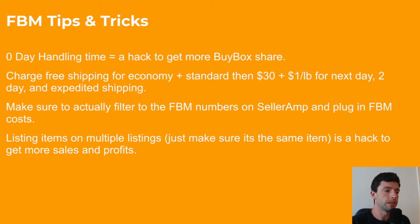Now, FBM tips and tricks. The 0-day handling time in your shipping settings is a hack to get more buy box share. Some people that might have 9 to 5 time constraints will even just do that during like Friday to Sunday. For example, do it as much as you can. It's not necessary. You're obviously going to build your own strategy. However, it can be really helpful in terms of just getting your account moving in the buy box algorithm. The nice thing is during December, demand is so high, you actually don't even really have to worry about that.